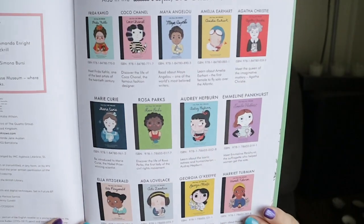And I'm really excited to buy some more because there are actually quite a few more of these books. So you can see on the back page it tells you some other of the titles. So there's Coco Chanel, Marie Curie, Rosa Parks, Ada Lovelace, Harriet Tubman, Agatha Christie, Amelia Earhart, Ella Fitzgerald, Audrey Hepburn, Maya Angelou, some really fascinating female historical figures.